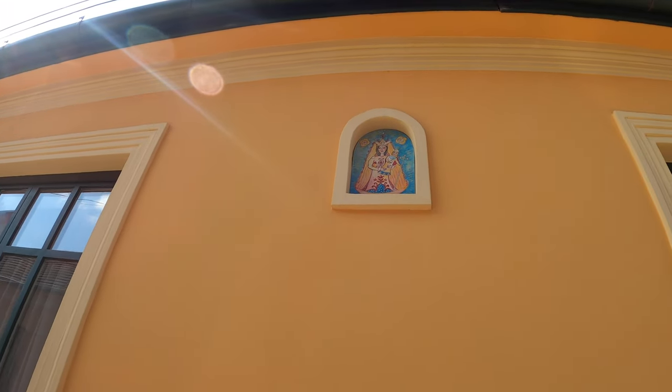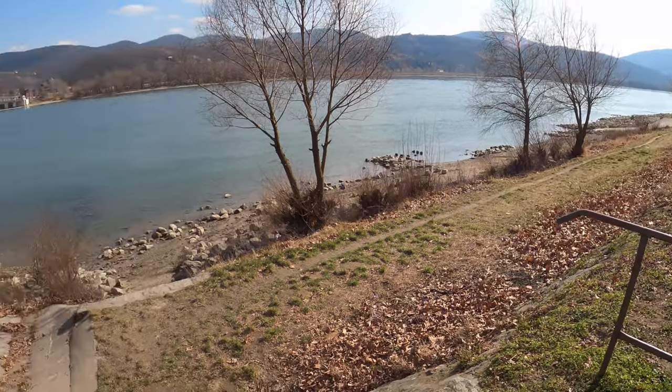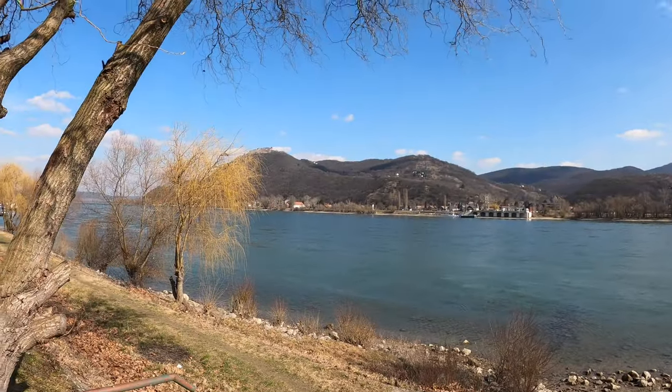4,700. The population of Nagymaros. Look at that beautiful detail up there. A real historic medieval place. Oh, and that's the castle up there. Yeah, Visegrad Castle. We'll be going there later this afternoon.